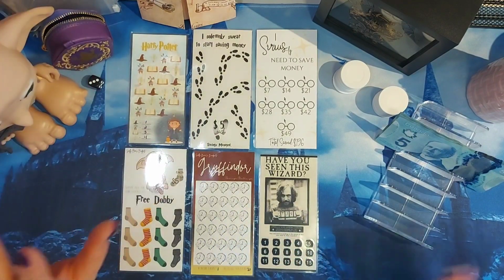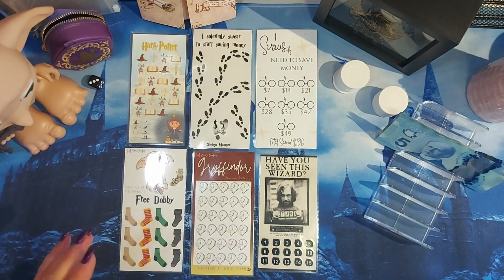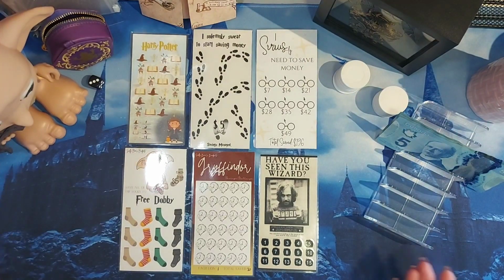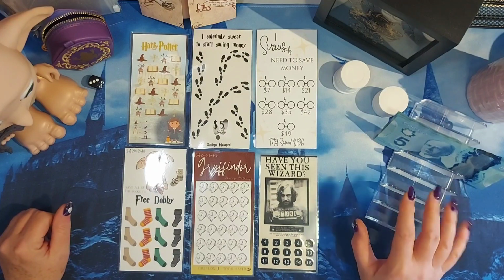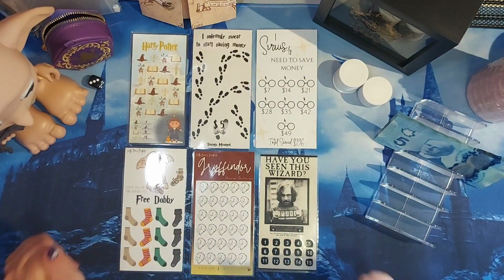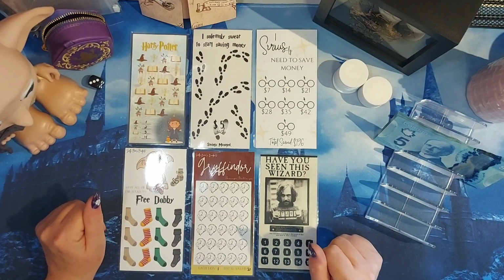Okay, so now I have not marked because this was kind of impromptu today, only because Tyson was like, oh, hey, so I have this $40. Do you want it? And I was like, oh, hey, absolutely. And he said, what are you going to do with it? And I said, I have just the thing. So introducing Wizarding Wednesdays.